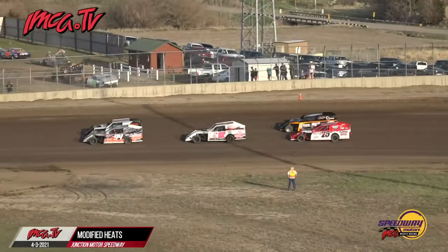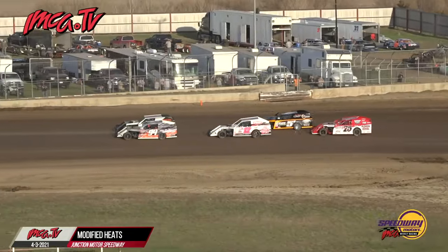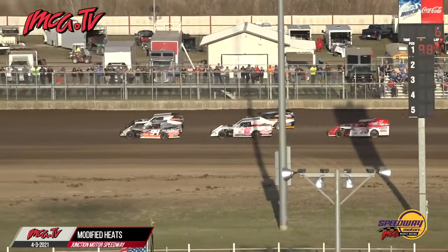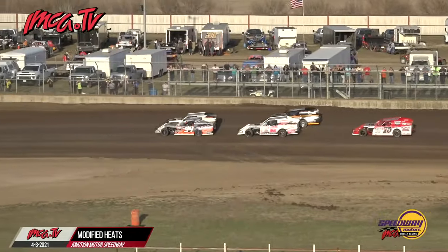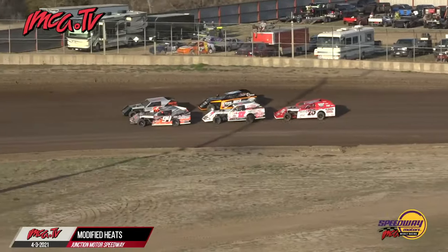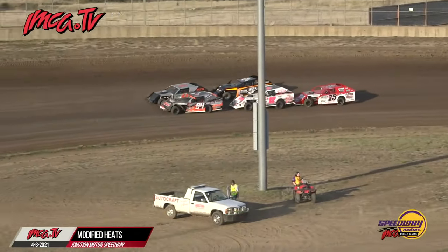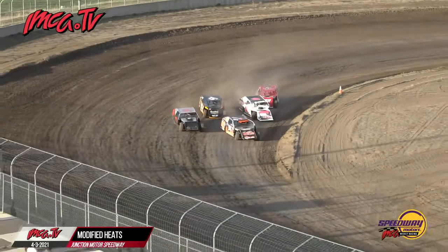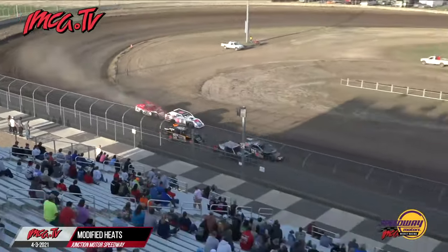12A, Aiden Steffens and Nate Thompson. Row number two, looks like Nate is a no-show. Once again, he had some technical difficulties in hot laps, so tough break for the 3T from Fremont. Kyle Oberding and Bob Zobek rounding out your order. Looks like Bob Zobek will go outside row number two. So five cars going the distance here in heat two. Green flag is out. We're underway.